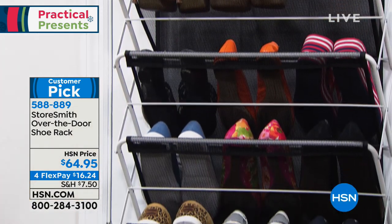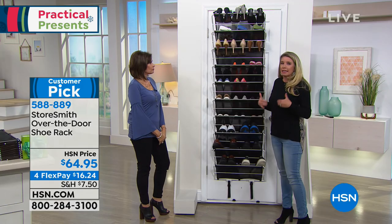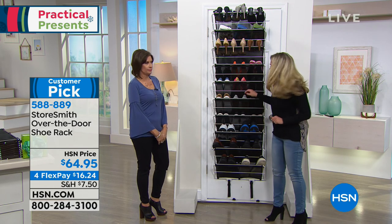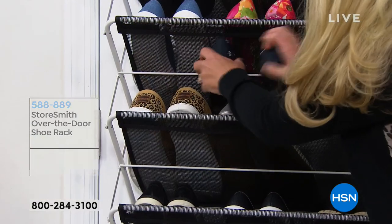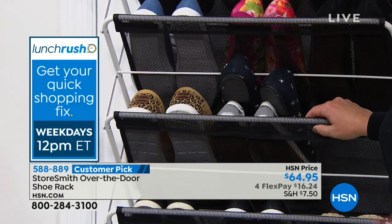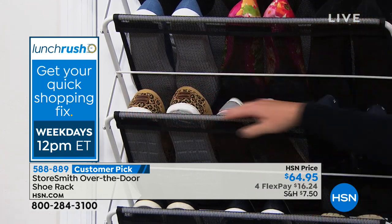Now, how many pairs of shoes do you have on this right now? So we have to say that it sits 30 pairs. 30 pairs. But let's be honest, if we have some of the flatter shoes, you're going to be able to double up. Like I said, if you have flip-flops, that's what I'm going to be doing with the shoes. It's a metal frame, so it has a lot of capacity. It's over 6 feet tall and about 2 feet wide.